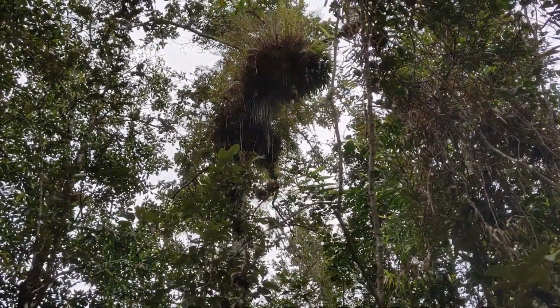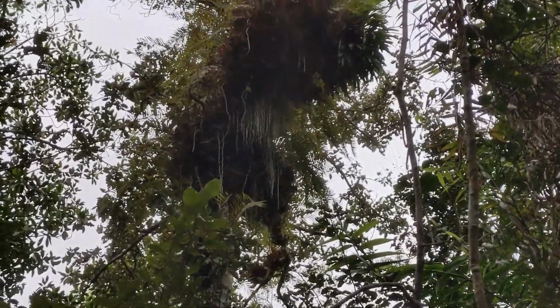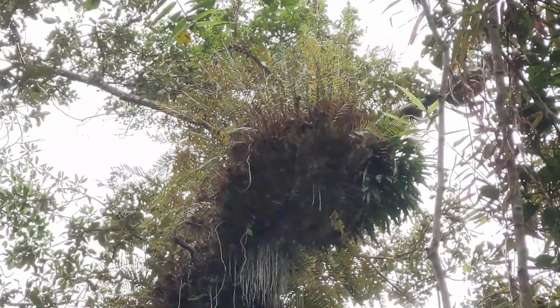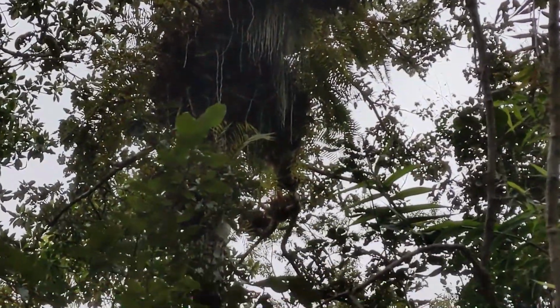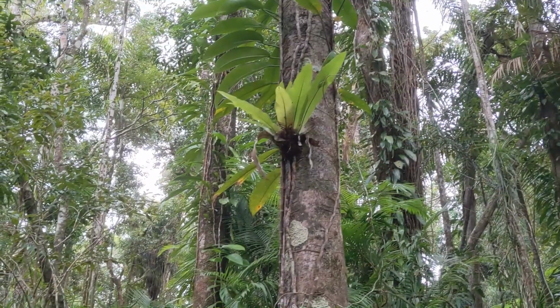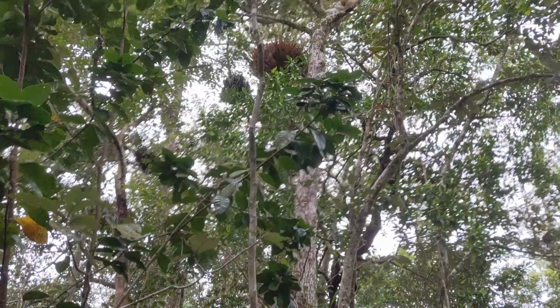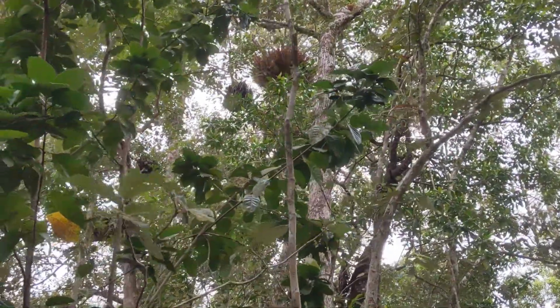So there's two types. There's hollow epiphytes and hemi-epiphytes. And so hollow epiphytes never touch the ground. They're attached to the tree. They solely live on the tree, and their roots are embedded in the tree. Whereas hemi-epiphytes, they attach to the tree, they live in the tree, but their roots slowly creep down to the ground, and they eventually reach the ground and start absorbing nutrients from there.